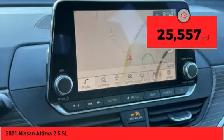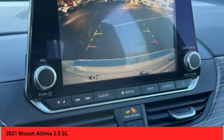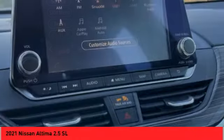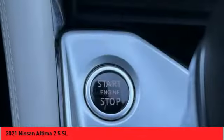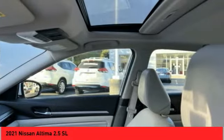This vehicle has less than 30,000 miles. Here are some of this vehicle's great options: alloy wheels, power mirrors, traction control system, daytime running lights, fog lights, dual exhaust, power sunroof, navigation system, backup camera, leather upholstery. Come take a test drive today.